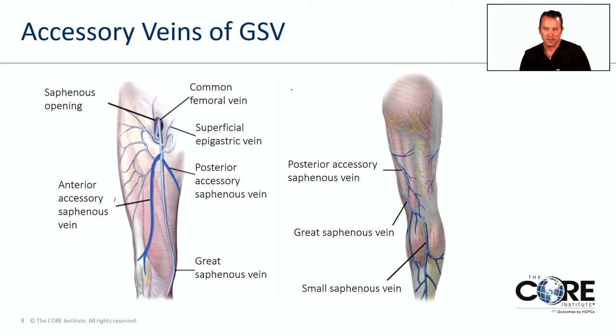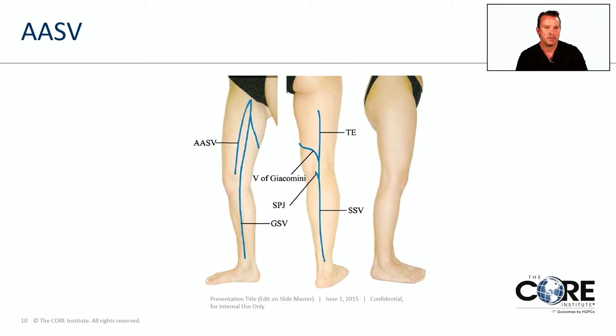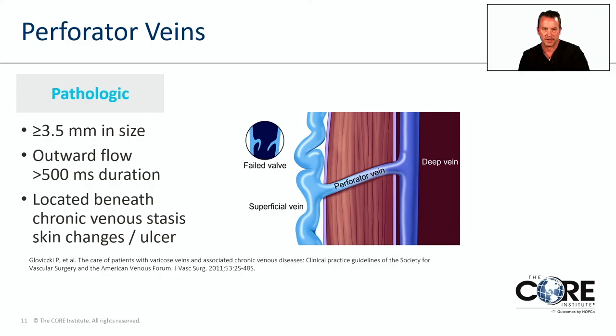Accessory saphenous vein, accessory veins of the great saphenous vein. So usually we have a vein called the anterior accessory saphenous vein, which runs along the middle, and we say anterior or front part of the thigh. The small saphenous vein begins posterior to the lateral malleolus in the ankle, travels up the calf between the two heads of the gastrocnemius, or the calf muscle, and may have a thigh extension up into the thigh. That's the SSV. There's the AASV, we talked about that as well. That's just an accessory or duplicated great saphenous vein.